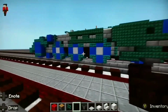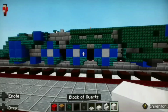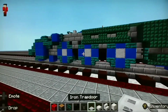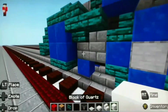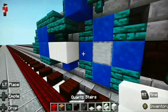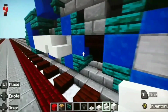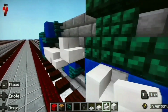All right, next part, we're going to add side rods, starting with block of quartz, quartz stairs, quartz slab, and iron trapdoor. So first, over here, you're going to put two block of quartz. Next, we're going to use quartz stairs. Put two here, and skip three, and put one here, and put one here.